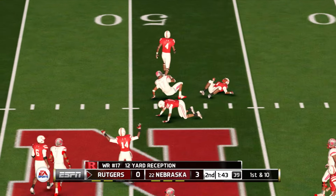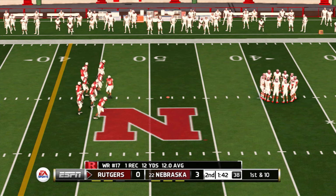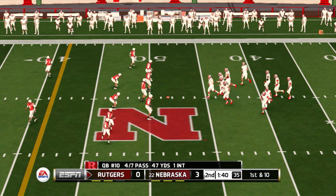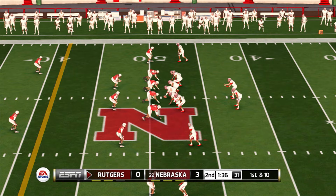They'll bring him down around the 48-yard line. That's a gain of 11 on the play. First man left, down. Man left. Fourth down. 15's the mic. I got 15.